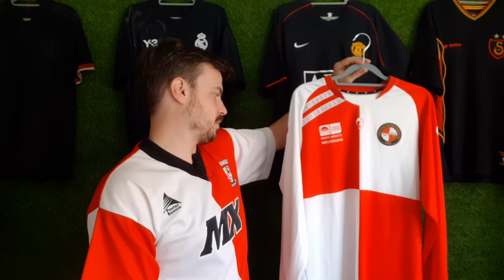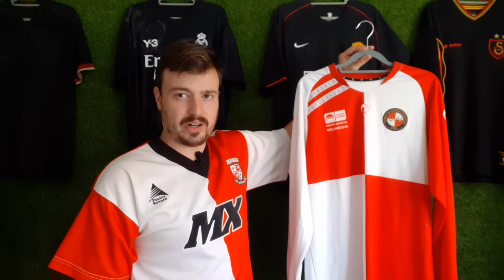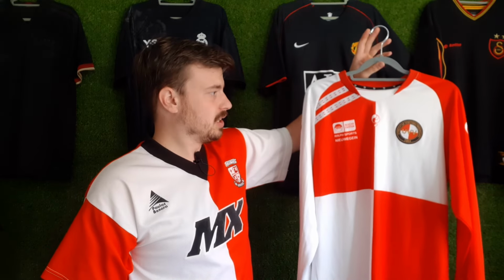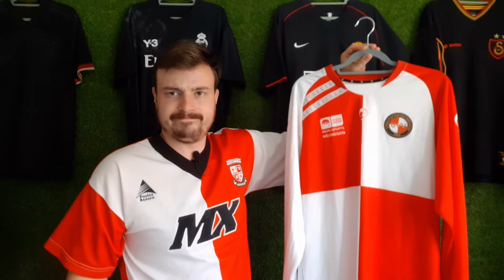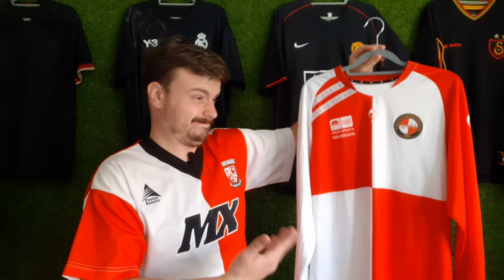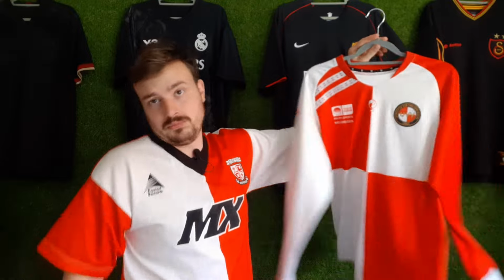So it's worth, I think, nothing. It's basically, you know, thrift shop fodder. Maybe I'll give it away to a local charity shop. Maybe I can sell it for about, I don't know, 2 euro, something like that. I mean, yeah, it's basically worth 1 euro, something like that. But I think very cool item.